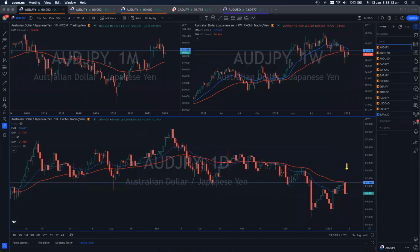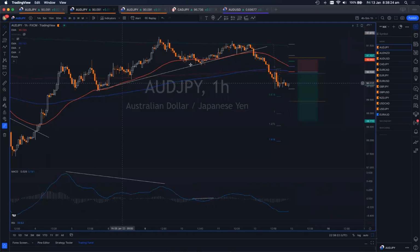Let's get my mug out of the way. Okay, so we start at the top. Aussie yen. As I said, yen made a big move yesterday. Unfortunately, it didn't give us a chance to get in. It just tanked and kept on. The yen got stronger and kept on getting stronger throughout the day.